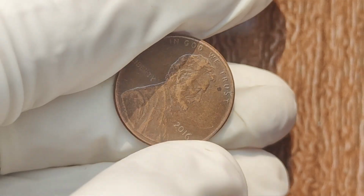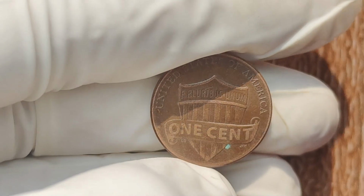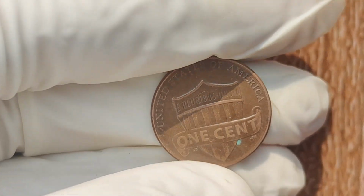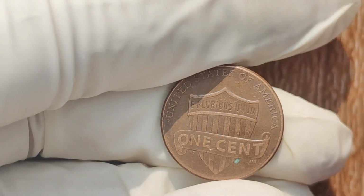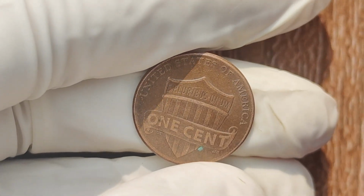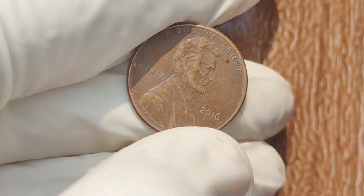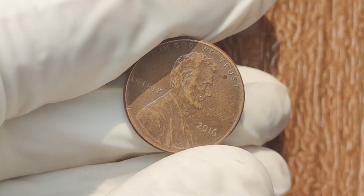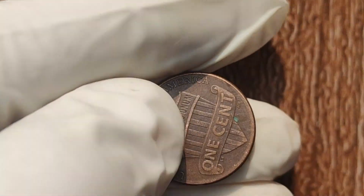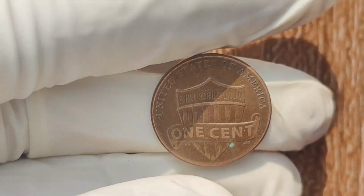So, how do you know if your 2016 Lincoln penny is the one collectors are desperately searching for? First, look closely at the area beneath the date. A typical penny from the Philadelphia Mint will show no mint mark, but that's not enough to guarantee its value. The real jackpot lies in spotting specific features like doubled lettering, known as a double die error, or other subtle mistakes that skyrocket a penny's worth.